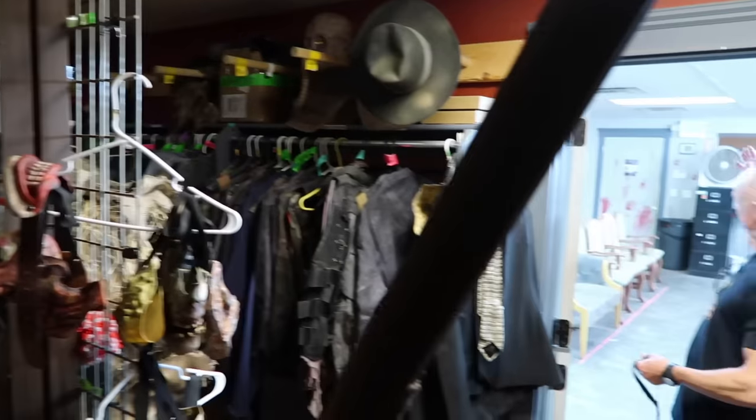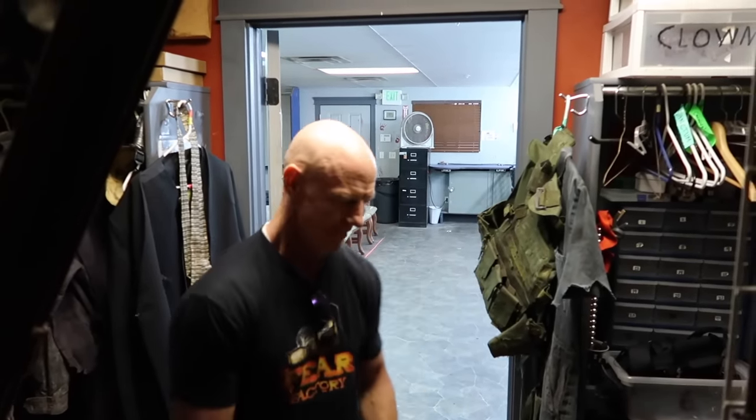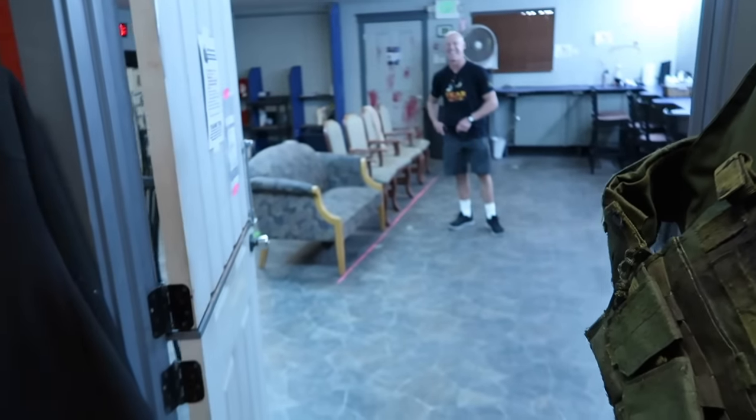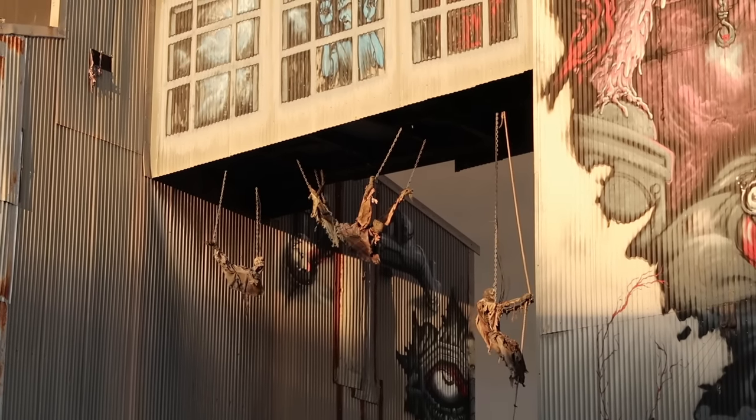Oh yeah, latex. Then they'll sit down and wait for the makeup artist to call them into a chair. Once they're called into one of the 15 chairs, they sit still and get ready to go. Get ready for the haunt. Yeah. It's just creepy just to be in here. Don't shut, whatever you do, just don't shut the door. Actually, those are all animatronics. Those are moving by air, okay.